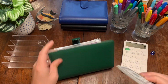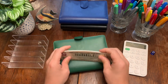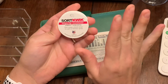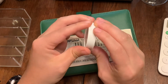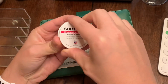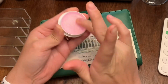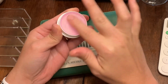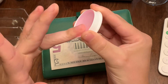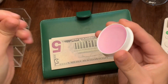Alright, so for these saving challenges, I have, actually, give me 1 second. Okay, and we're back. So I have some Sort Quick, and it was suggested by a few people, and also Lady Di Saves, because she uses Sort Quick in her videos to sort the bills and stuff. So I am gonna try it, because I've never actually used this before. She basically said that you don't really need a lot of it, because it'll get a little bit tacky on your fingertips. So let's try it out.